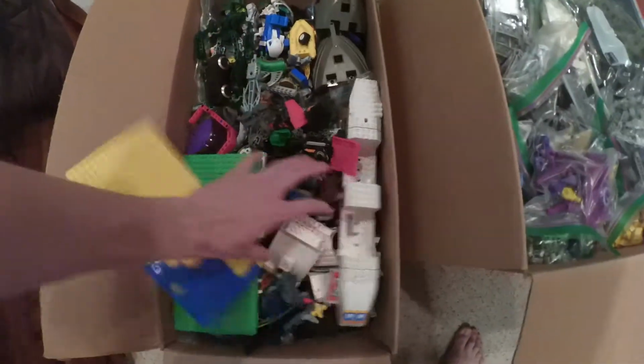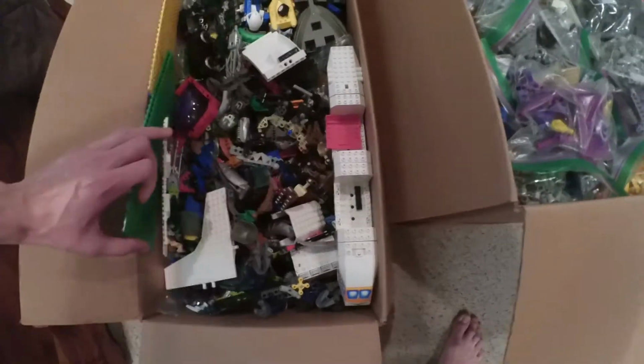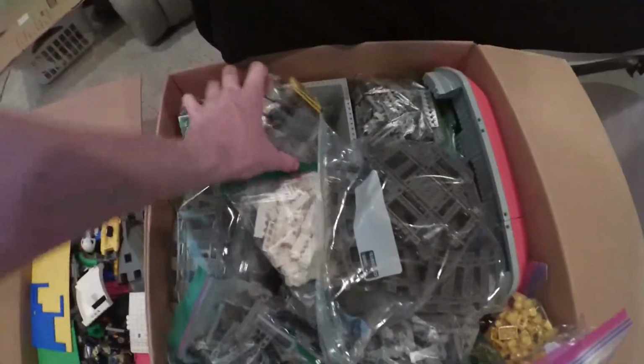I figured we could do a fun little game, just guess the weight. How many pounds of Legos do you think I have accumulated over all the years? So I'm gonna be asking the total weight, and I'm gonna put some B-roll on the screen right now.